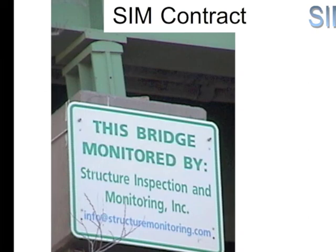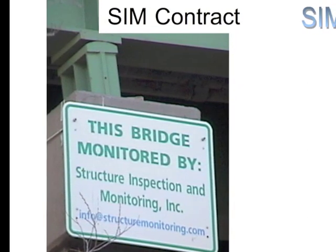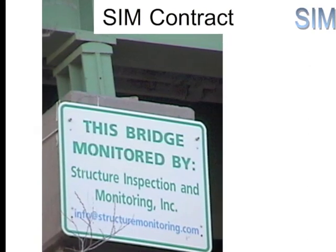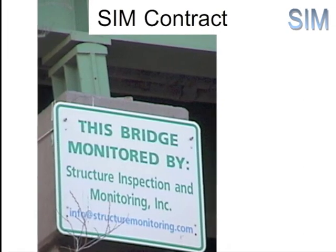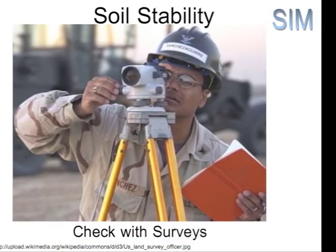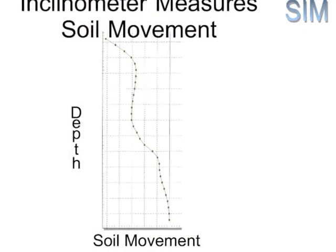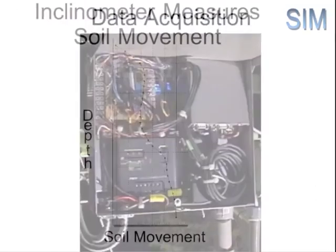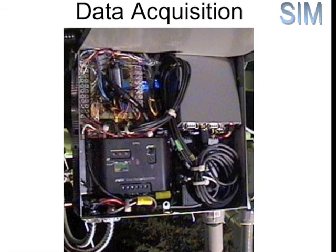They therefore contracted with Structure Inspection and Monitoring to produce monthly reports for a year, analyzing data from different sources. This contract has recently been extended to a second year. The different sources include land survey records of multiple points on the bridge, inclinometer results from 20-meter test holes drilled in the pavement 10 meters from each end of the bridge, and real-time data collection designed and installed by SIM.